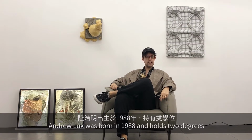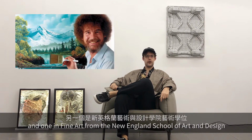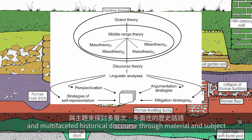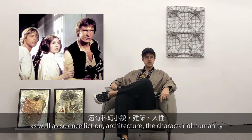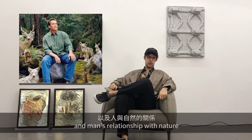Andrew Luk was born in 1988 and holds 2 degrees, one in history from Suffolk University and one in fine art from the New England School of Art and Design. His work often investigates layered and multifaceted historical discourse through material and subject, while also engaging in philosophy, both new and old, as well as science fiction, architecture, the character of humanity, and man's relationship with nature.